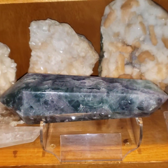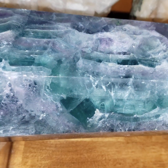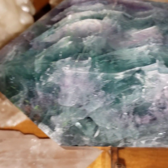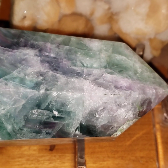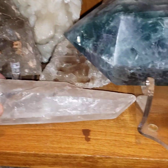This is a doubly terminated fluorite. And look at the beautiful pattern going throughout the piece. Look at that. And that one is huge. I think it weighs 10 pounds. And you could see those beautiful purple colors, whites, lavenders, and greens. Look at that. This is a quartz point from Brazil.